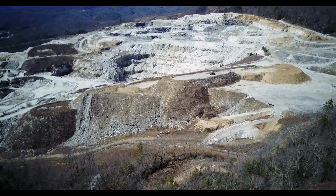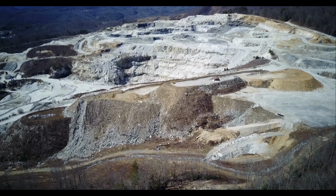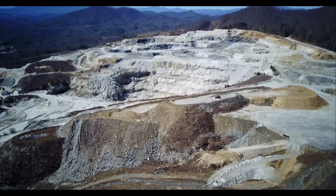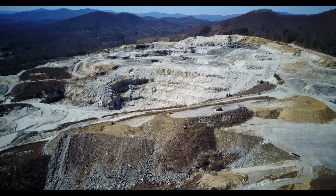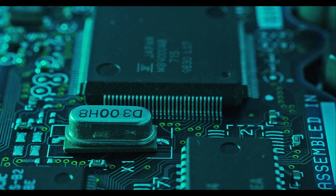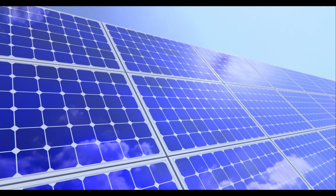You see, a few miles west of this sleepy main street lies a vast deposit of the world's purest and highest quality quartz. This high purity quartz is the raw material used in the manufacturing of semiconductors, fiber optics, photovoltaics, and high temperature lamp tubing.